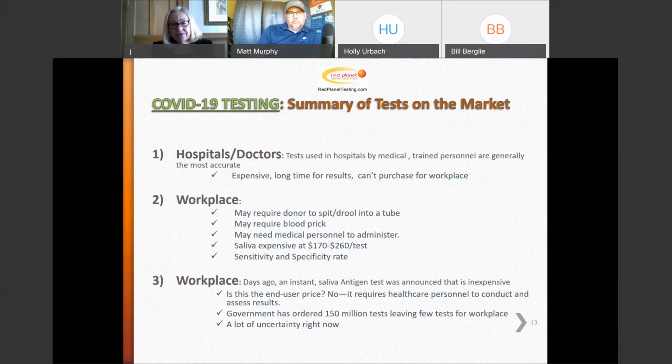I guess it was maybe a little over a week ago, a test came out and was all over the news because it was going to be an antigen test that's really cheap. Well, the swab was cheap, but then you had to buy the equipment to analyze the tests, and that was not cheap. So it's very confusing in the marketplace right now. You don't know what the price means. Is it really the end user price, or is it just something to get people sucked into the product?